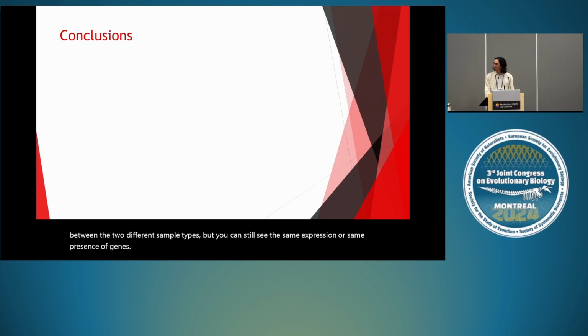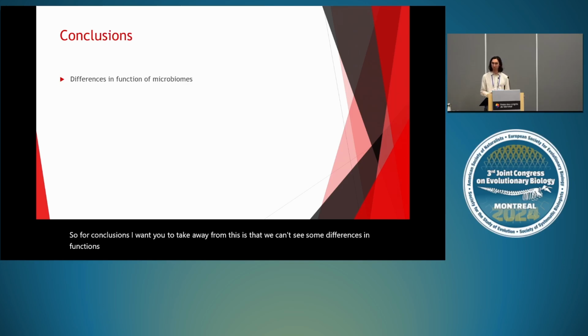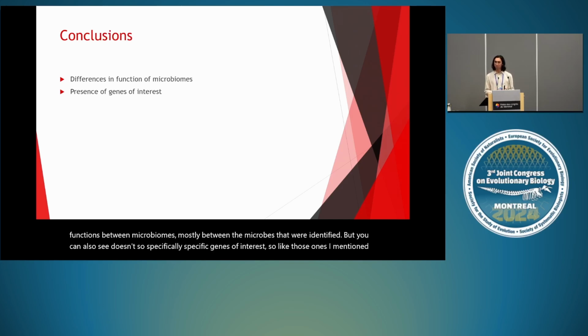So for main conclusions, I want you to take away from this is that we can see some differences in functions between microbiomes, mostly between the microbes that were identified. But you can also see presence of specific genes of interest, so like those ones I mentioned about amino acid breakdown, the serine and the GlcNAc.